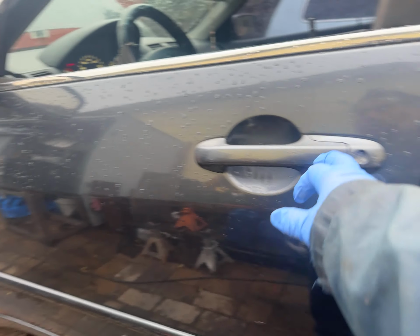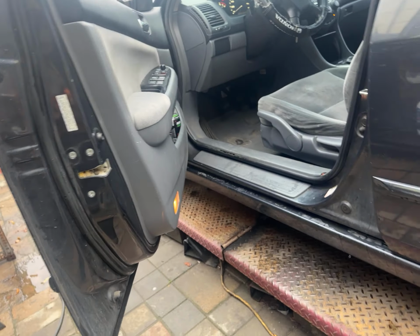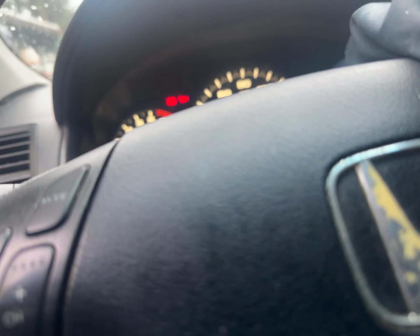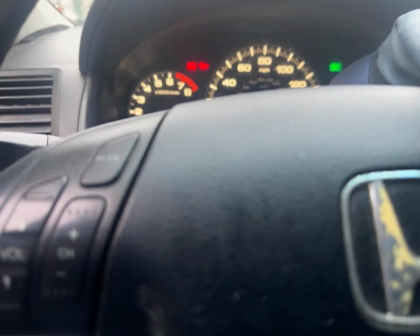All right, it is 12/20/23, and we're dealing with a four-cylinder Honda Accord, VIN number ending in 5223. Car has 186,037, so basically 186,000 miles. And our oil is negative 76 miles. So we're gonna do an oil change.